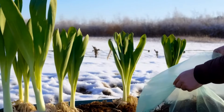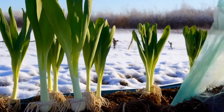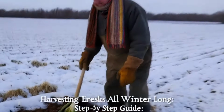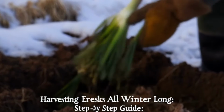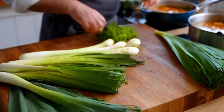Once frost arrives, leeks can remain in the ground and continue to grow slowly. You can dig them up as needed throughout the winter, which means you'll have a steady supply of fresh leeks for soups, stews, and savory dishes. These vegetables improve in flavor after exposure to frost, becoming milder and sweeter.